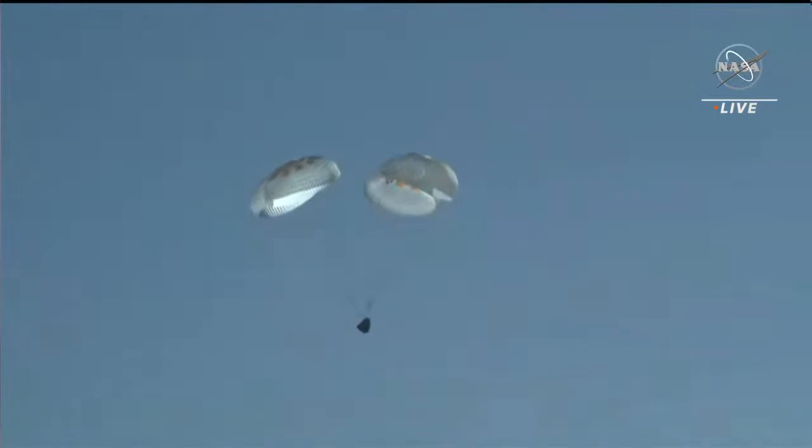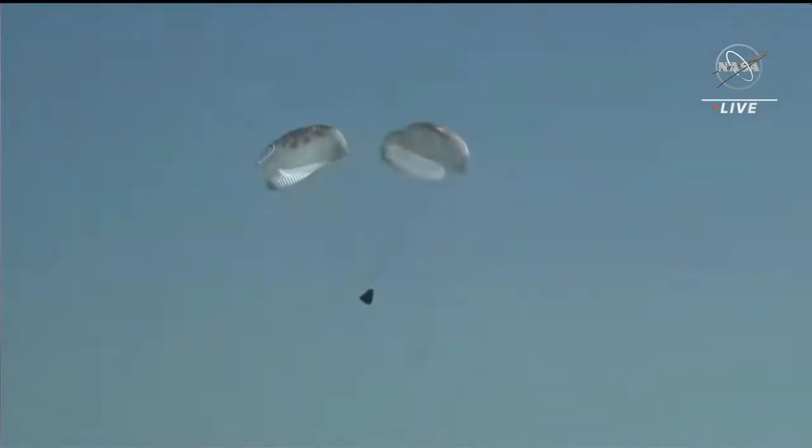And again, that descent rate is as expected here. Pretty soon, we should be able to see the view of the ocean come into view as Crew Dragon Freedom, with four astronauts on board, prepares to splash down after spending 170 days in space after launching on April 27th.